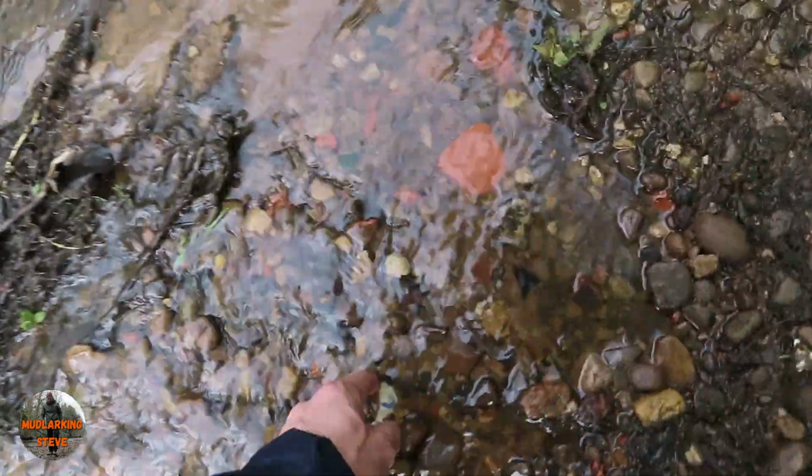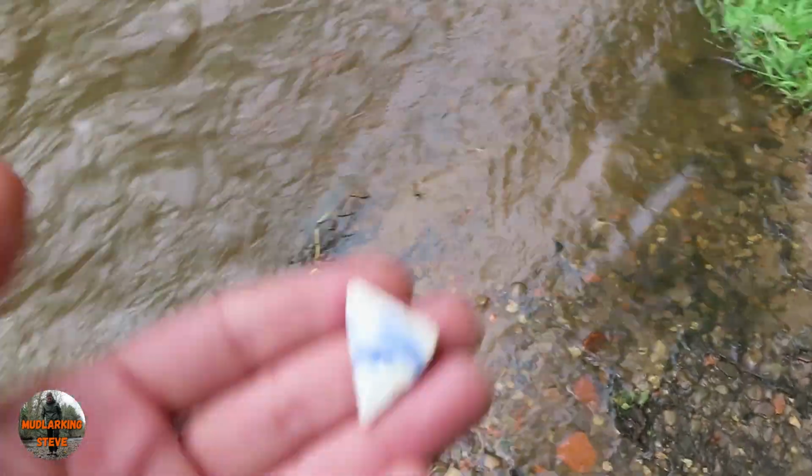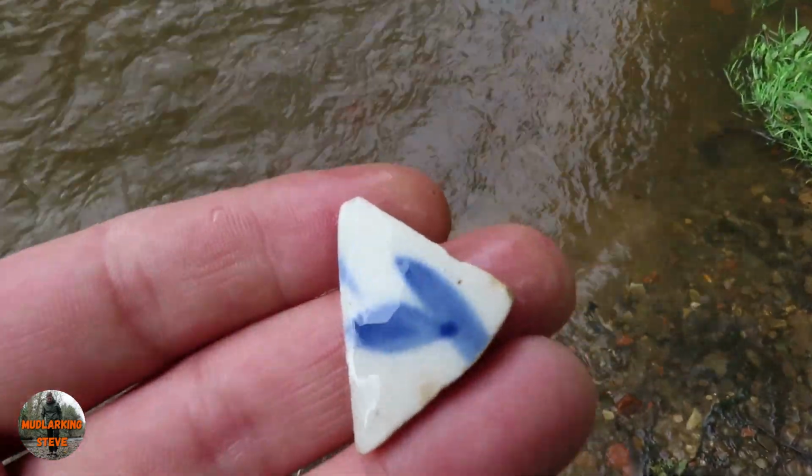There's one little bit of pottery that I can see. That's a nice little bit. We'll take that.